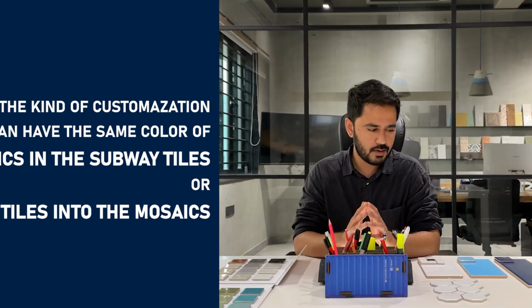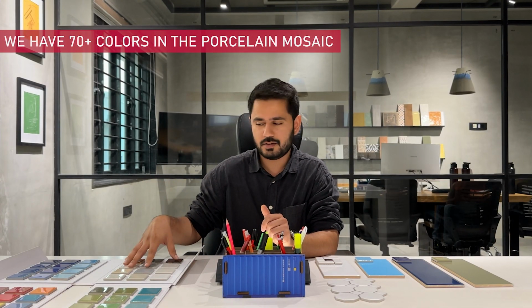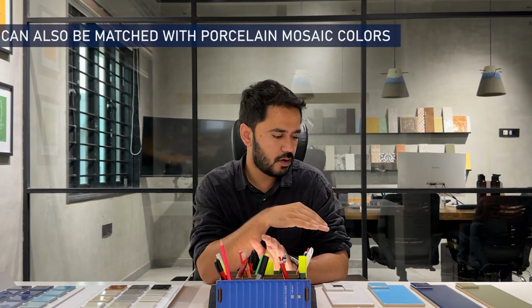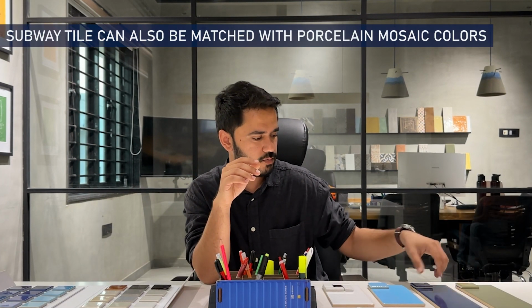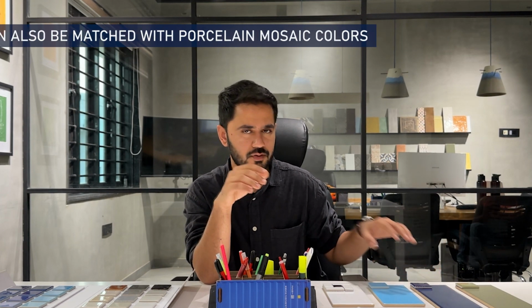So that is possible. Like any of the colors in the porcelain mosaics, we have more than 70 colors. These are some of the colors we have put here. So any of these tones can be achieved in the subway tile as well. Also, as I told you earlier, the subway tile can also be matched with the porcelain mosaic colors. So that is also possible. So these are the solid colors.